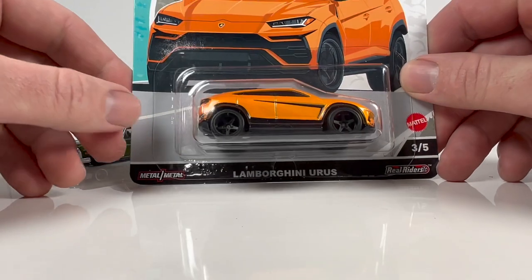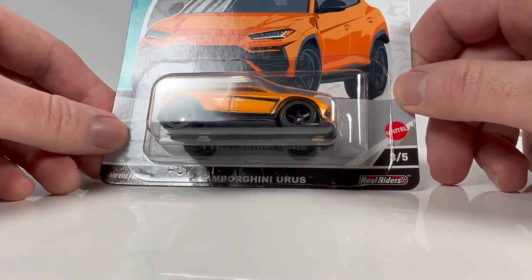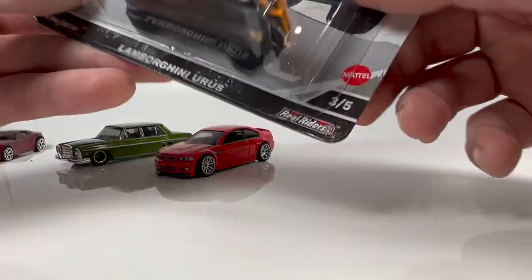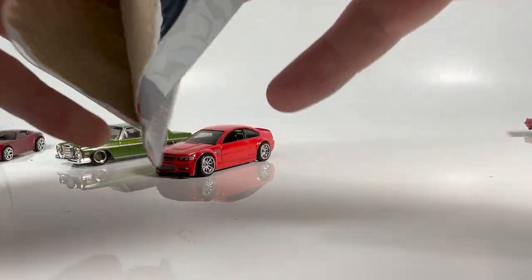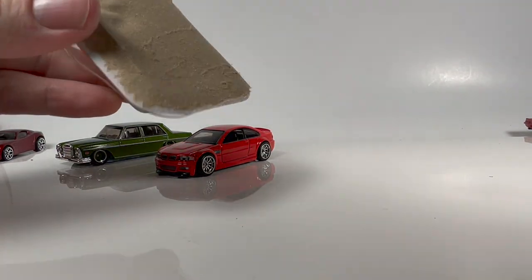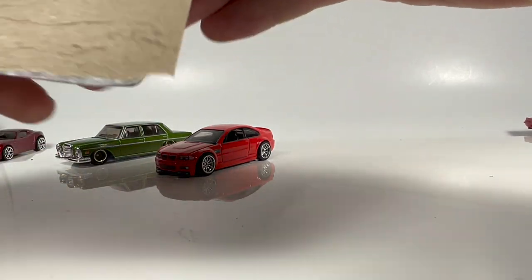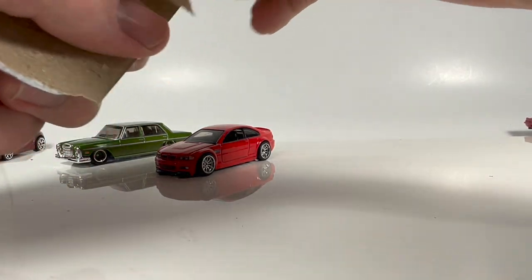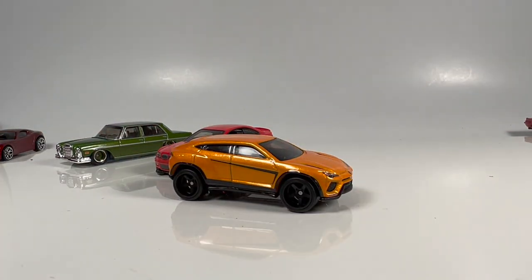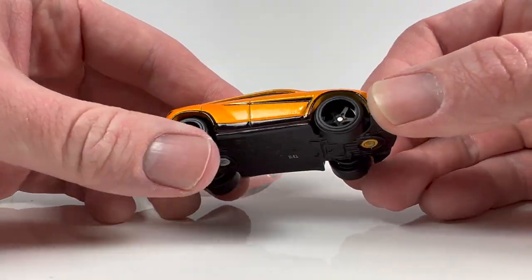All right, the Lamborghini Urus. Yeah, it's okay. Not my favorite Lamborghini. And like I said, this set is not super exciting. It just isn't. The Volvo, actually, I'm thinking is going to be my favorite, but maybe European car collectors or people that are really into European vehicles might enjoy this a bit more. But then the Urus.